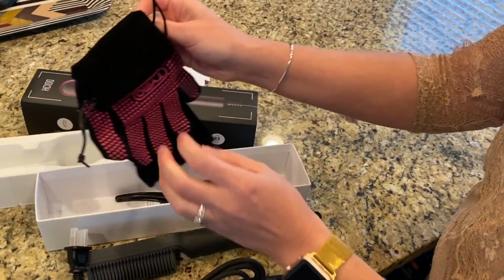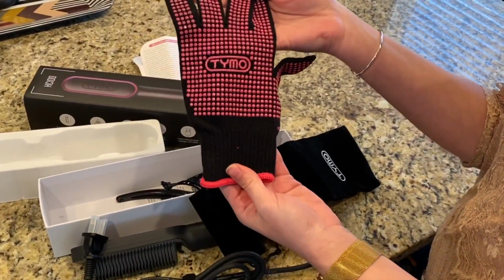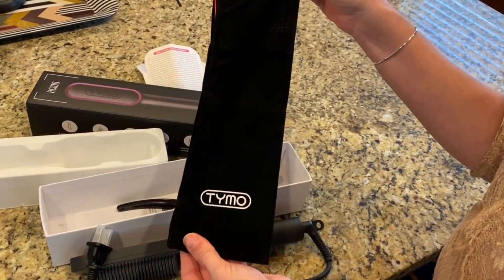This product comes with a heat glove to protect your hands. I will show you how I use this, but again, also super cute. It's got that pink and black theme. I love that. It's got a pouch to hold everything.